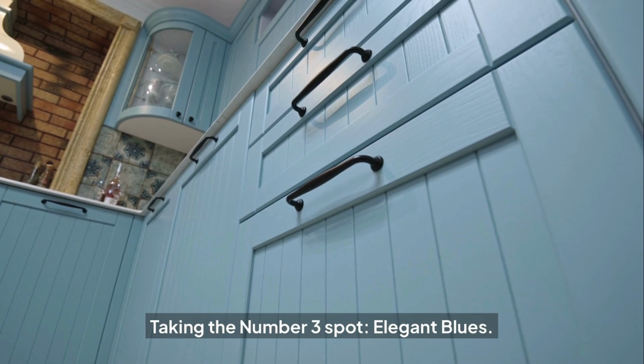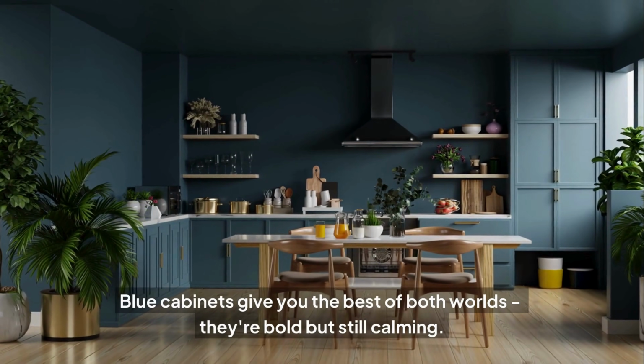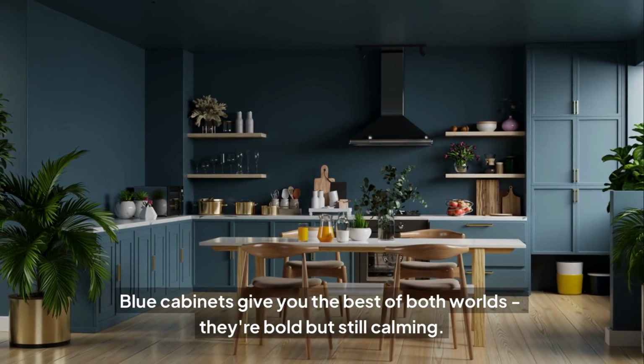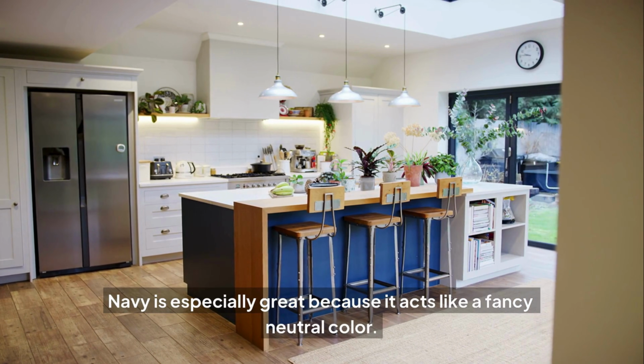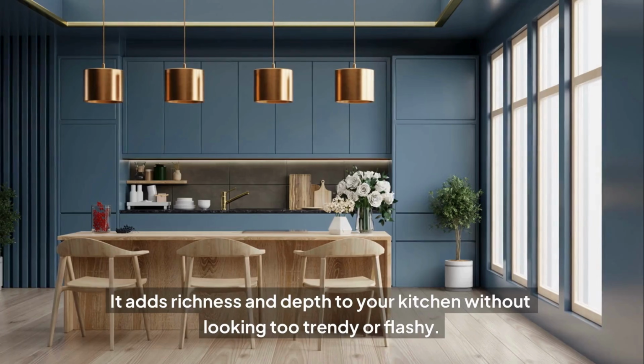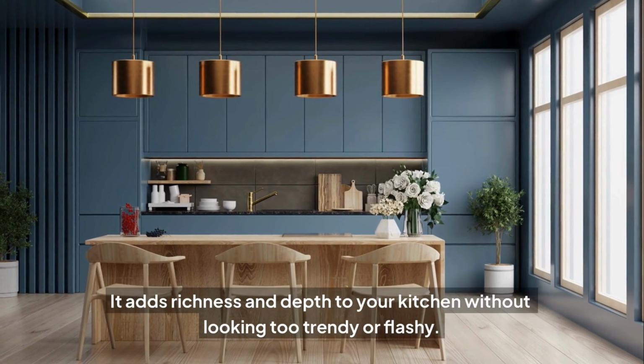Taking the number 3 spot, Elegant Blues. Blue cabinets give you the best of both worlds. They're bold but still calming. Navy is especially great because it acts like a fancy neutral color. It adds richness and depth to your kitchen without looking too trendy or flashy.